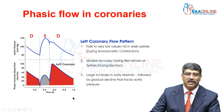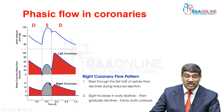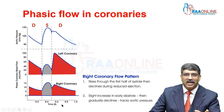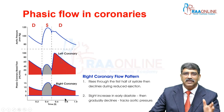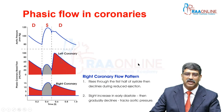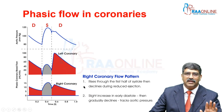This is only the left coronary. But let us see what happens in the right coronary. Right coronary, you can see it receives blood flow in both systole and diastole. In fact, in systole it receives little higher blood flow. And here you can see the left coronary, the blood flow is about 100 ml, but here it is maximum is 15 ml. Because right ventricle requires less supply, it is maintained. But most important thing is it receives blood flow both in systole and diastole. I will explain this diagram better when I am showing the coronary filling pressure. So, in phasic flow, the coronary receives more blood supply in the diastole. That point you have to take into the brain.